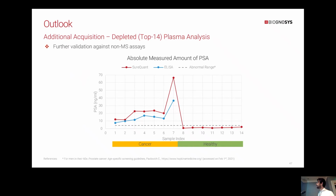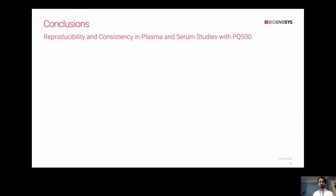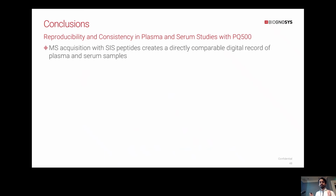So even when we further validate against non-MS assays, the results make really good sense. And this brings me to the conclusions already. The first one is that MS acquisition with heavy peptides directly creates a digital record of the biological results of the plasma and serum samples.